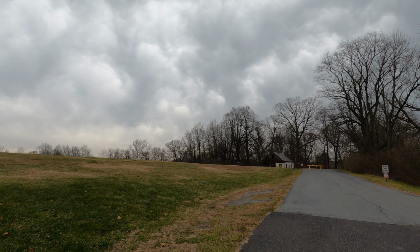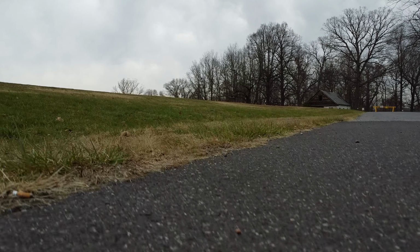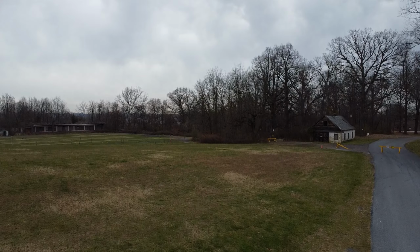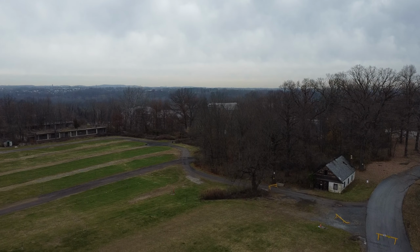So in the meantime, I'm going to hit record now, and we're going to put this up and at least see what we can see, potentially from a distance. The wind is pretty stable today. It's a little windy, but it's not too bad. There is rain coming, so I'm trying to accomplish this before all this rain gets here.